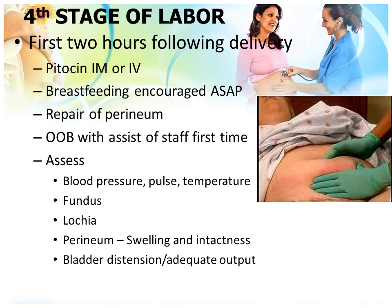Lochia is defined as rubra, which is going to be bright red for 3 to 4 days, but it begins to decrease in amount by the second day. Serosa is going to be pink or brown, and again, lesser amount, and this can last up to 10 to 22 or 27 days. And alba, which is white to yellow, and this is going to be 10 to 14 days that we usually begin to see this. The perineum is frequently swollen, but we also want to make sure that it is intact, and we want to monitor swelling. We monitor for bladder distension and making sure that mom can urinate.